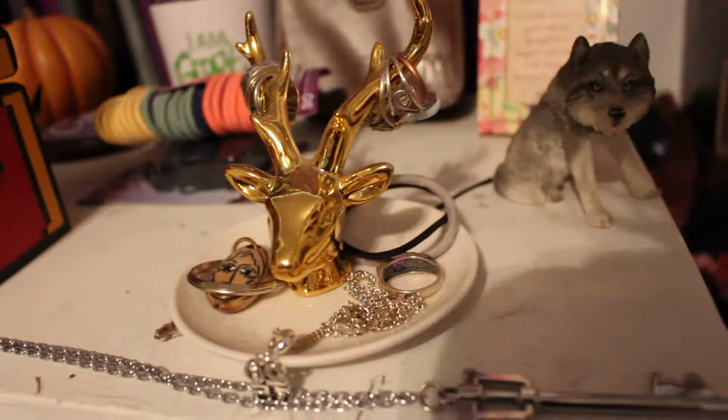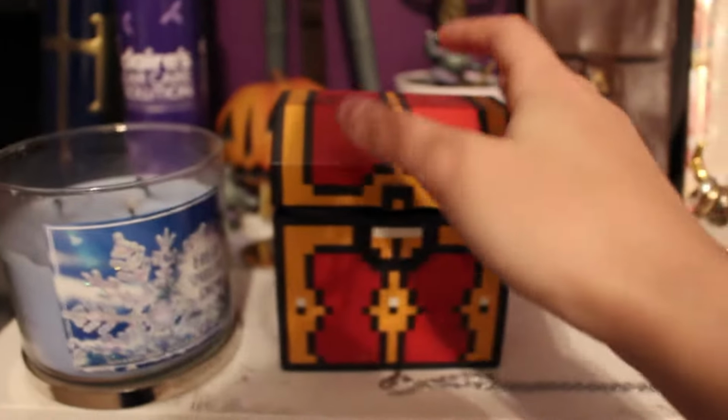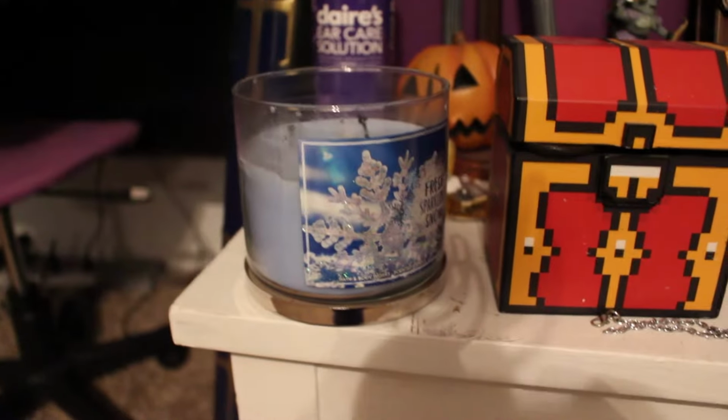It's a little ring holder, and then this little jewelry box, which I think is so cool, actually makes a little noise. I want to open it. Hopefully I can get it. And then just a Christmas candle.